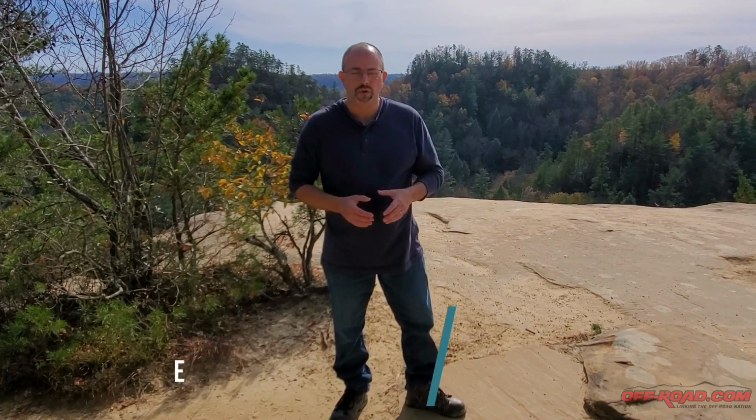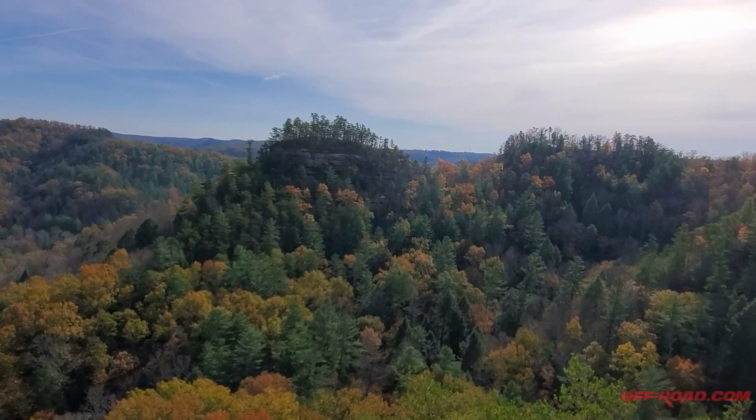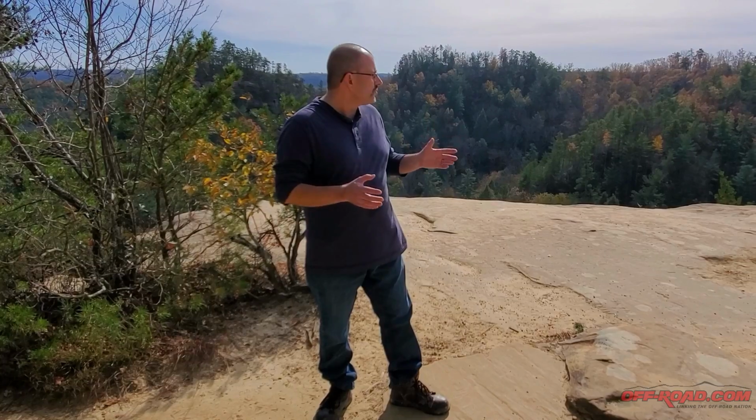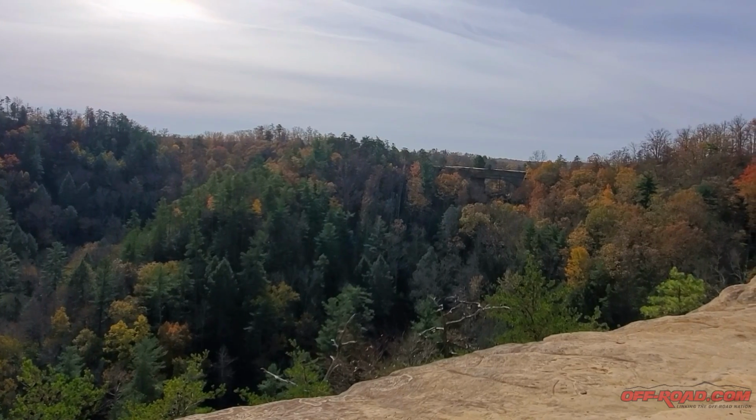Right now I am in the Red River Gorge geological area. It is part of the overall Daniel Boone National Forest here in the great state of Kentucky. And as you can see behind me, we have some amazing views of the valley. The colors are changing on the trees, and just off in the distance is probably one of the better known landmarks, the Natural Bridge Arch.